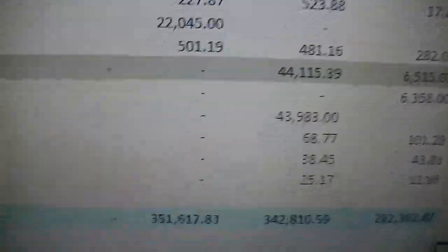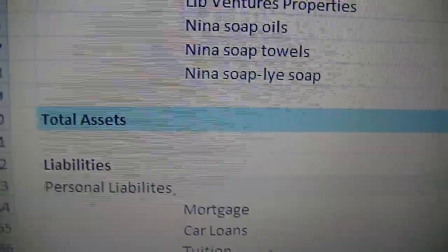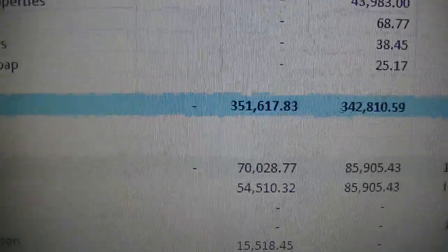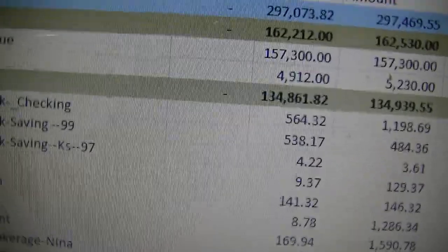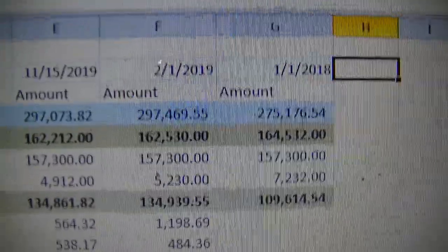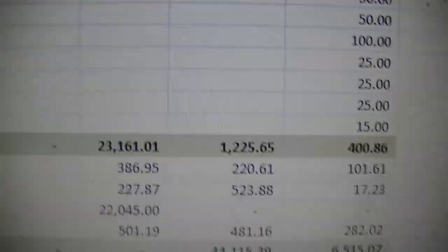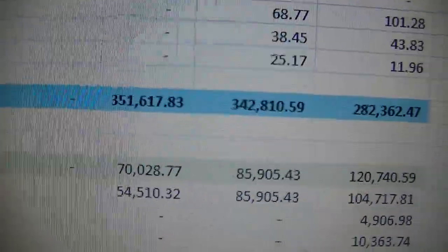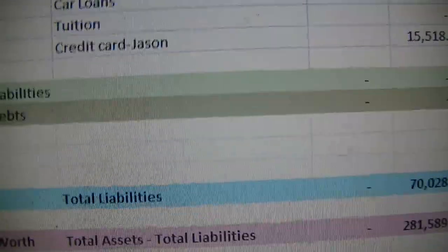I didn't list anything for inventory because, once again, it is not what I'm after. So those are the total assets, and that totals $351,000. The total assets will be the total of the personal assets and the business assets. But $351,000 worth of assets does not mean that we are wealthy.